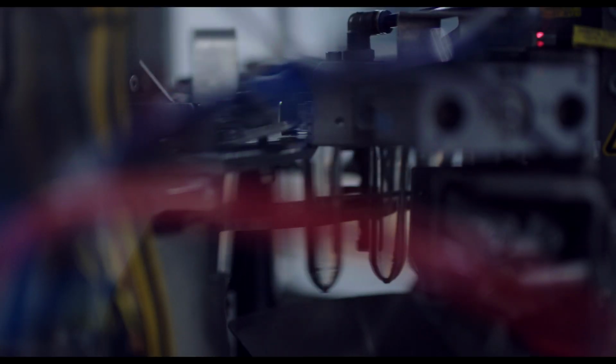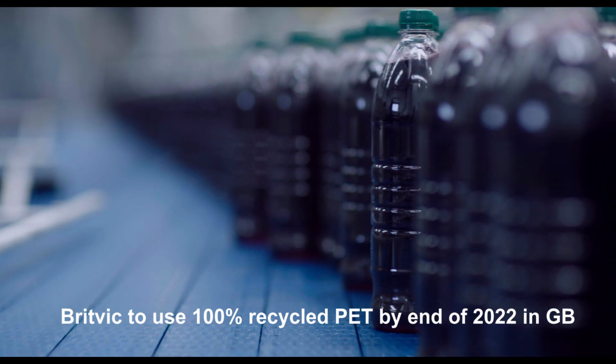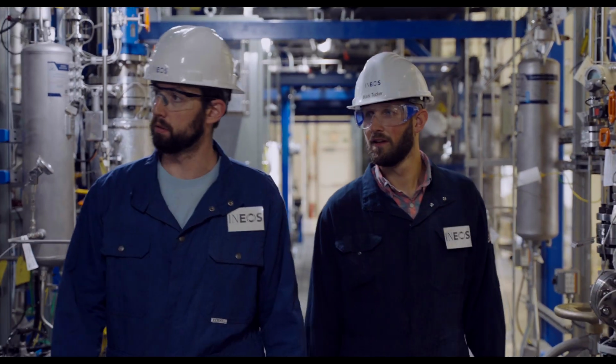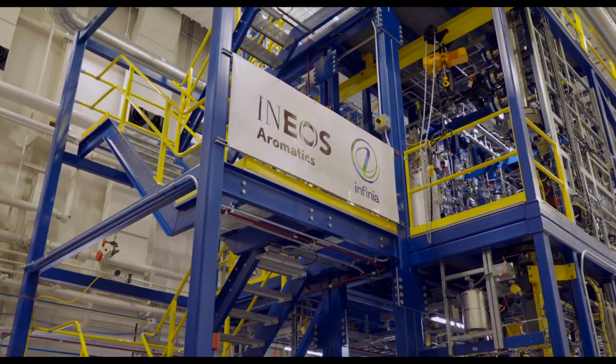The use of recycled materials is really important. So our commitment is to produce 100% recycled PET in our GB portfolio by 2022. We recognise the importance of collaborations and partnerships with organisations like INEOS can take us on that journey to achieve a circular economy for plastics.